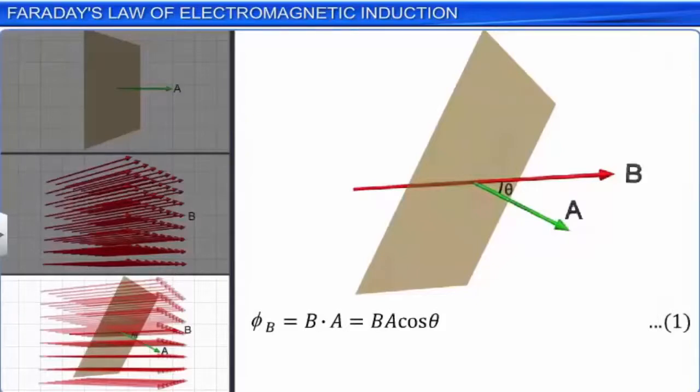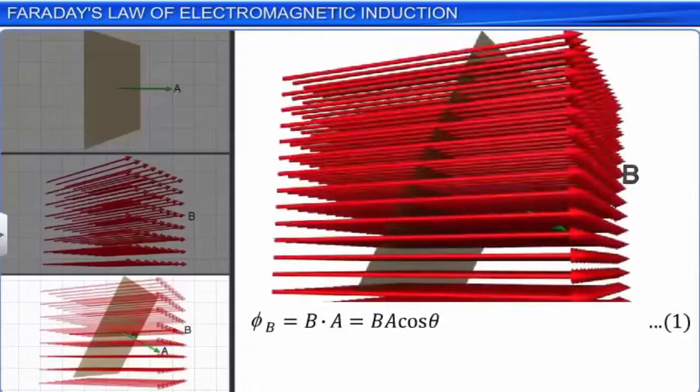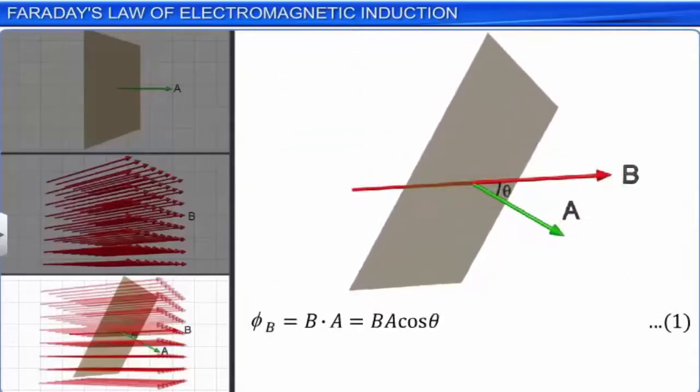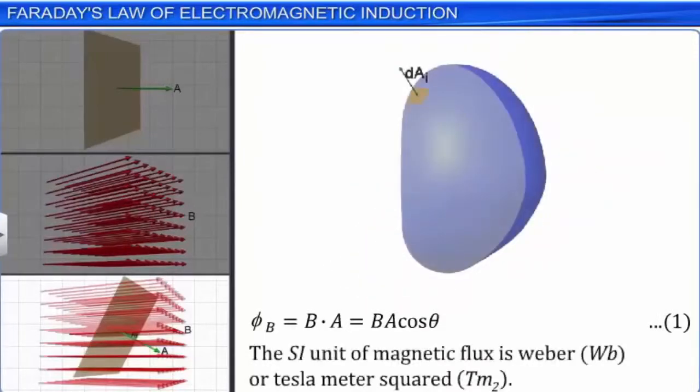Magnetic flux phi B can be varied by changing any one or more of the terms B, A, and theta. The SI unit of magnetic flux is Weber or Tesla meter squared.